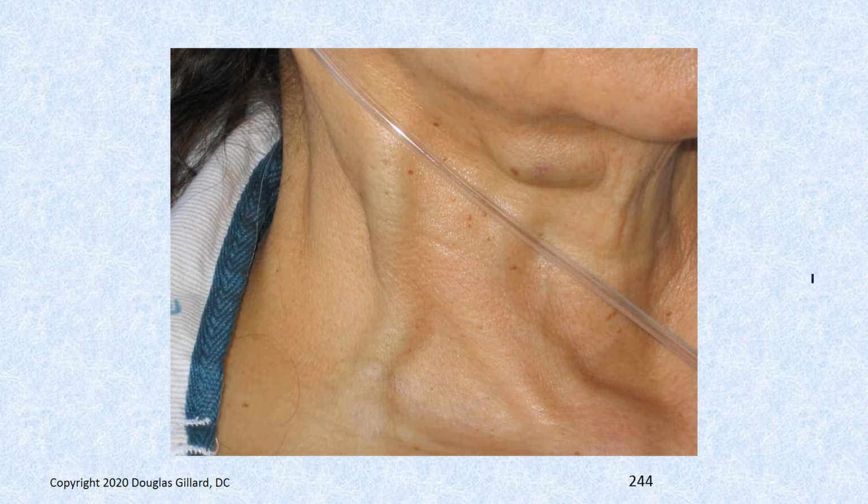What do you think of this one? Oh, that's not good, is it? So had her take a breath in and the jugular popped out. But you see something else, right? Something else really bad. Submental nodes or submandibular nodes really, really swollen. I think this is throat cancer.